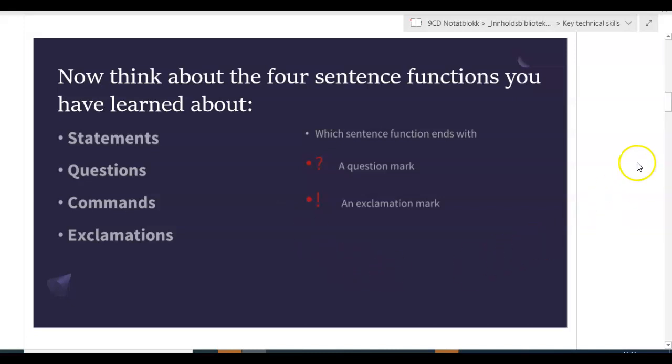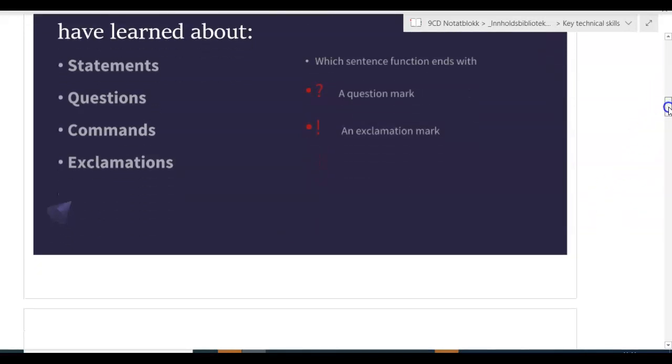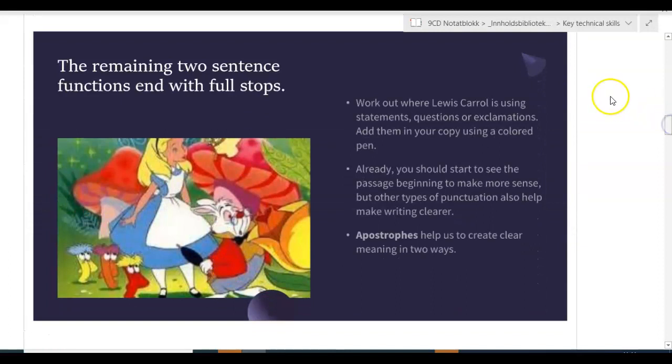If you figure that out, move on to the next slide. The remaining two sentence functions, the ones that do not end with a question mark or an exclamation mark, end with full stops. That's what we in Norwegian call punctum. So work out where Lewis Carroll is using statements, questions, or exclamations in the passage that you just wrote down. You add them into your copy using a colored pen.